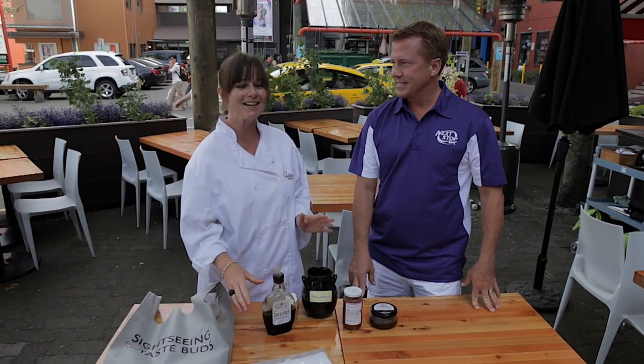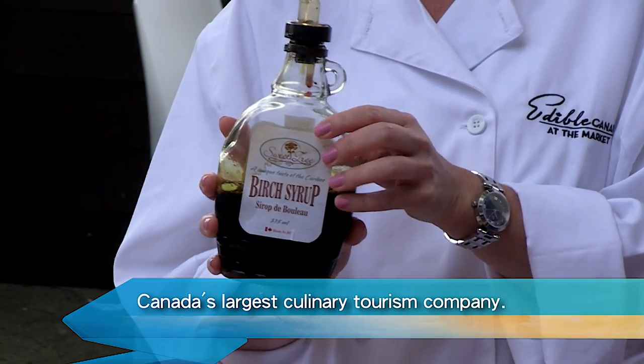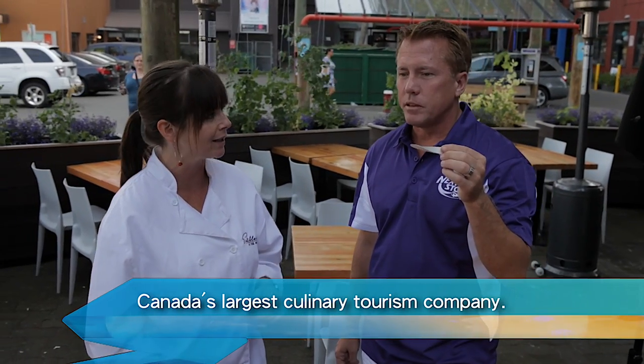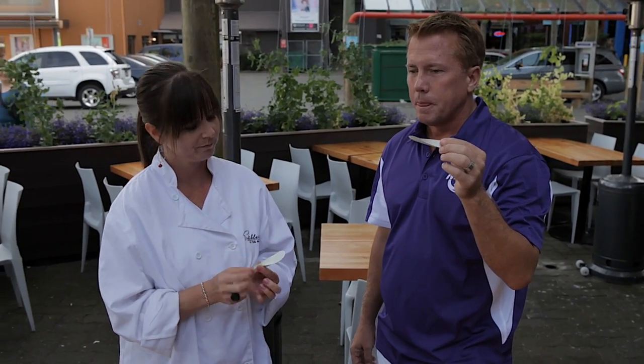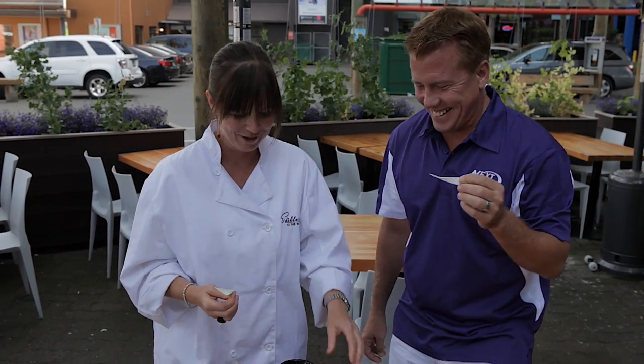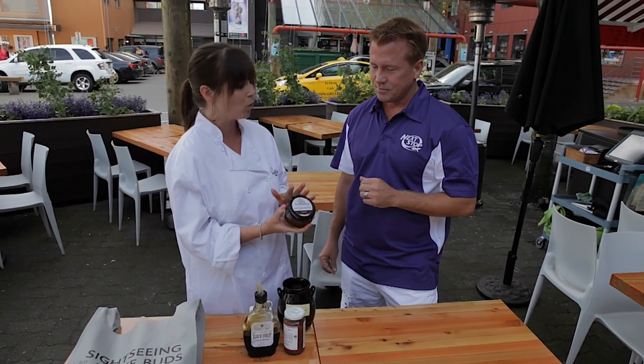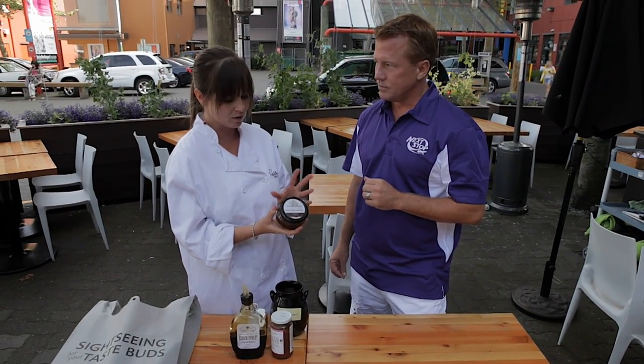All right, so we're here at Edible Canada to do our last tasting of the tour. So birch syrup is kind of the new niche product out of Canada. You know, some people get different things. I taste birch. Really? Wow, what a great palate. This is a staple in my fridge. This is Turkish fig and walnut wine spread, so it's like a jam.